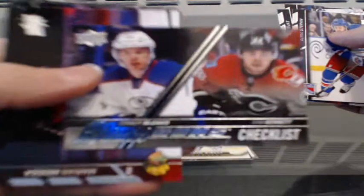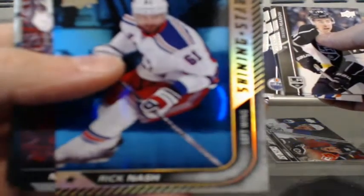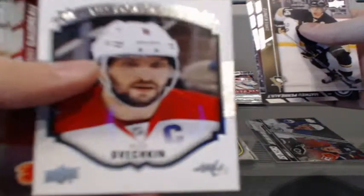Young Guns Checklist, Connor McDavid and Sam Bennett. That doesn't want to focus, all right. We'll randomize it off the end between Edmonton and Calgary. All base. Shining Stars for the New York Rangers, Rick Nash. Portraits for Washington, Alex Ovechkin.